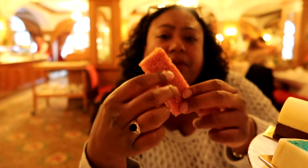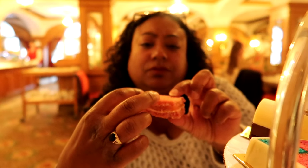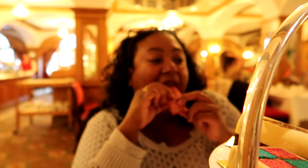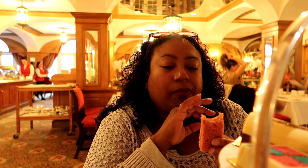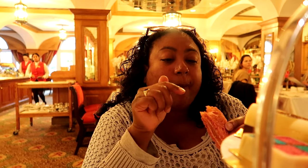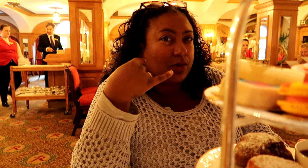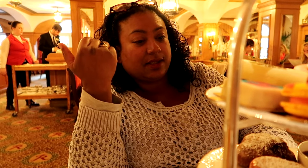Okay, so this is the salmon. That's a very generous thing of salmon. Look how thick that is. I forget what bread it is. I love the colour of it. It's like a pink. So, salmon and cream cheese, I believe. Let's give it a go. It is nice. The cream cheese is nice. Good sandwich. I just wanted to say the salmon was a little bit salty, so it had an aftertaste of salt. But yeah, it's nice nonetheless.